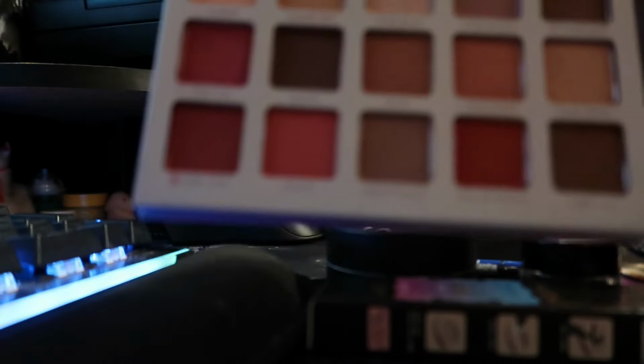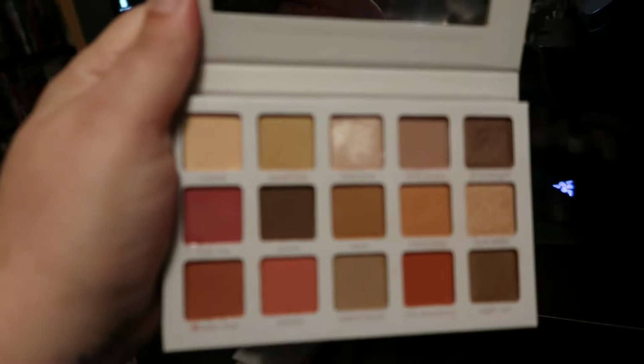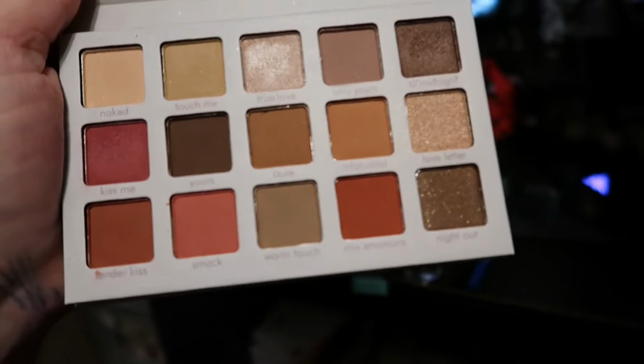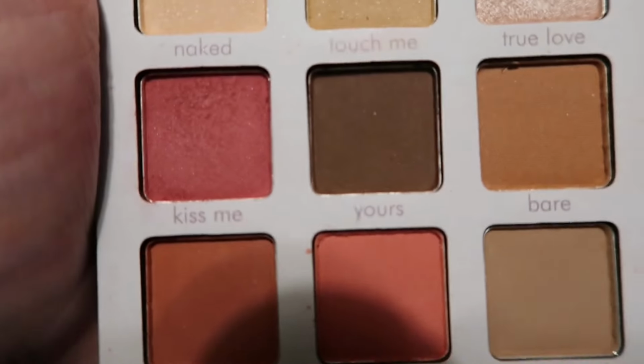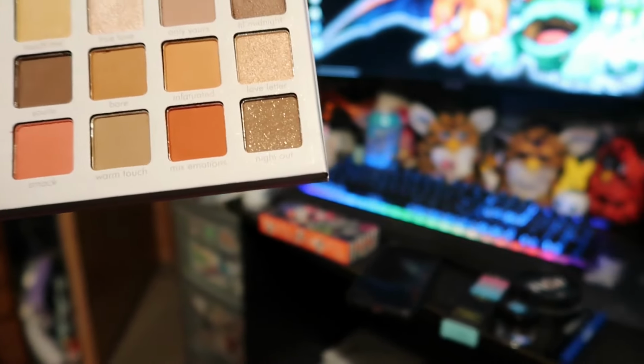And this is the only eyeshadow palette I got rid of because I don't see myself using these colors at all. There's some better. I mean, yeah, the only ones I would go for is probably those two right there. Maybe the top row. And maybe this one. But the other colors, I don't see myself using.